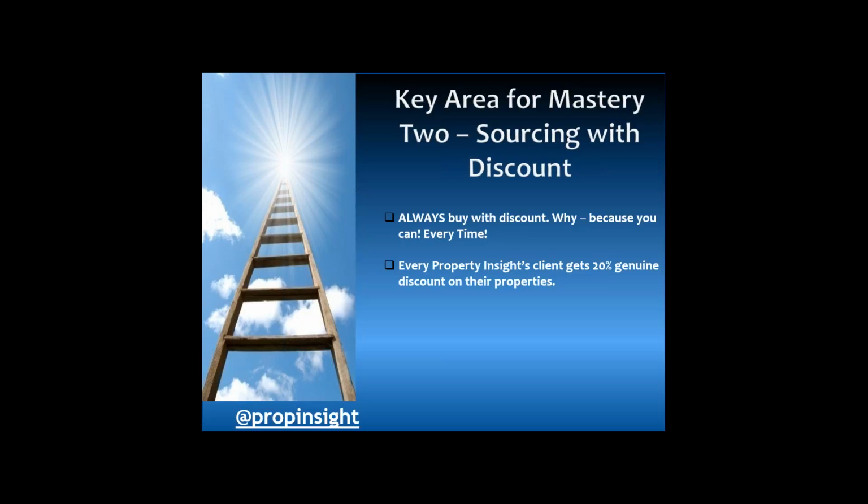Okay, area number 2, sourcing with discount. Okay, you have to always buy with discount, please. Again, we get so many calls. They ring up Mortgage Insight. We need a mortgage. We're buying a buy-to-let.